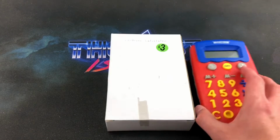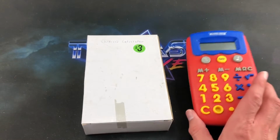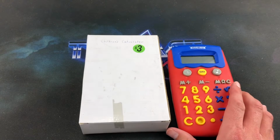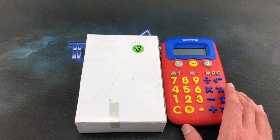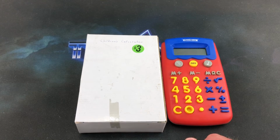This is a children's calculator with the original box, but what drew me to this was the name on there, the brand, Child World, aka Children's Palace. For some of you guys that are old like me, you may remember that store. It closed down in the early 90s. I used to love going there with my parents and buying action figures and Ghostbusters stuff and things of that nature. I have never ever seen this before, so I thought that was pretty cool.